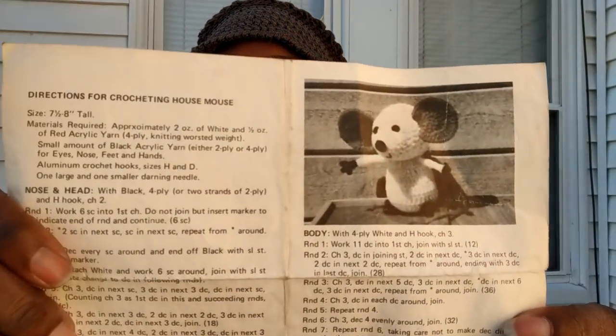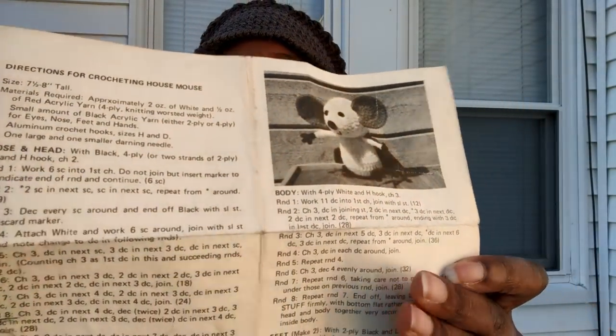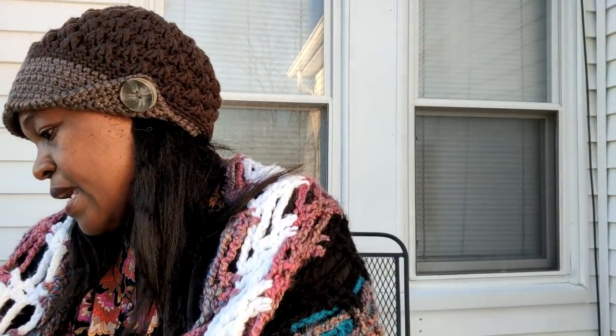Oh my gosh. I may have to take this inside. It's getting really cold. And then the last one is of a house mouse. Yep. And again, it's also done in double crochet. So we shall see. Okay. All right. Let's see if I can finish before I freeze my fingers off.